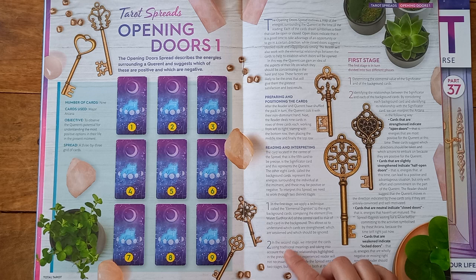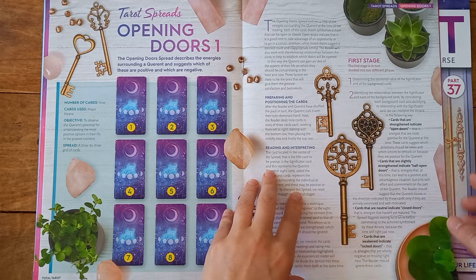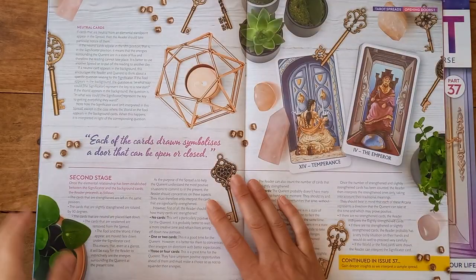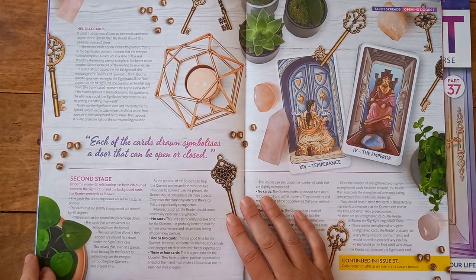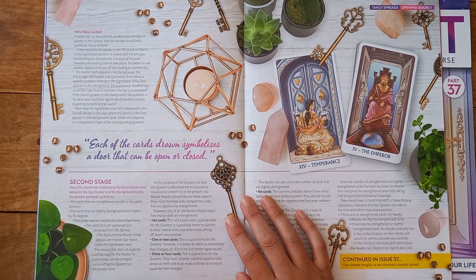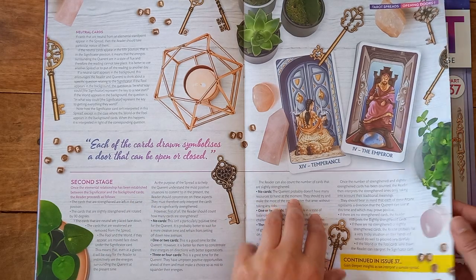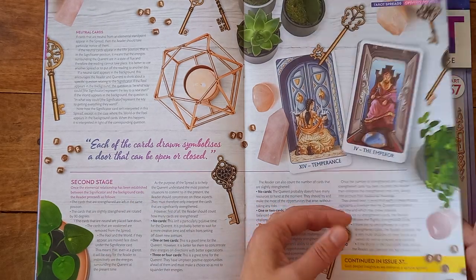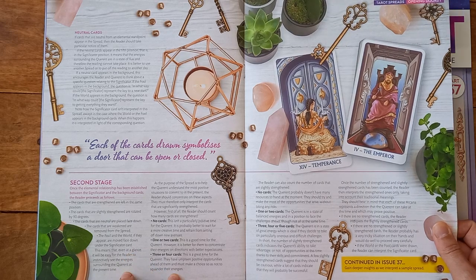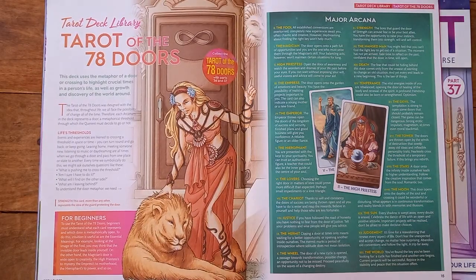Readings, interpretations. The first stage, we apply a technique. The second stage, we interpret the cards. Oh yeah, second stage. Each of the cards drawn symbolises a door that can be opened or closed. Okie dokie. Keep saying okie dokie, sorry. And then we are here.